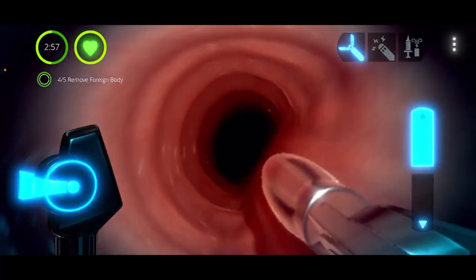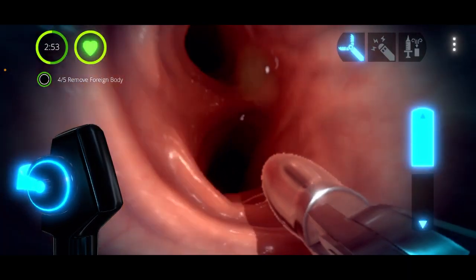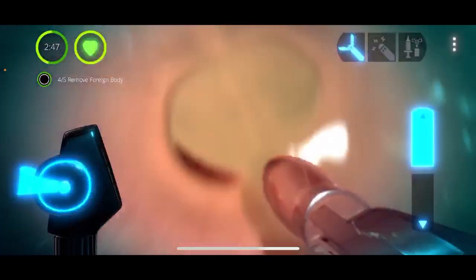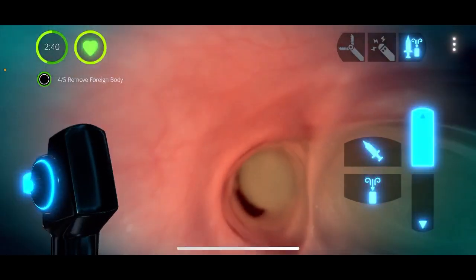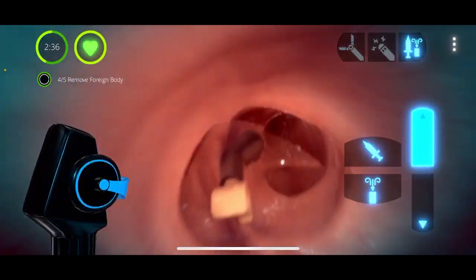Alrighty, so the final piece, I think, might have actually been a bouncy ball that went into the other side of his lung. Yep, there's mucus here. That's evident that there's probably been infiltration. Yep, there's the arm.